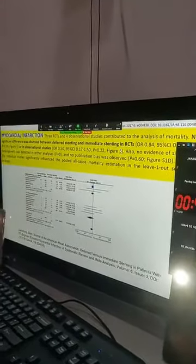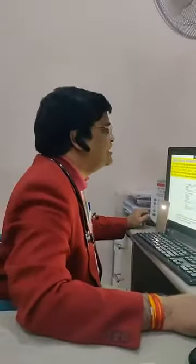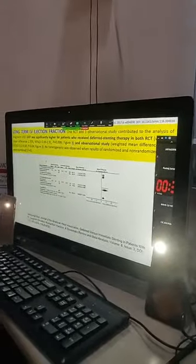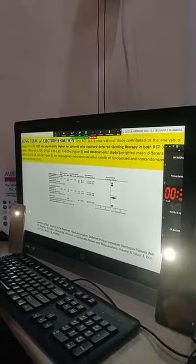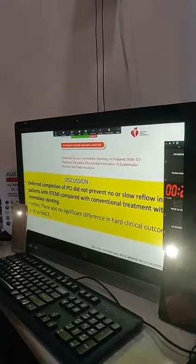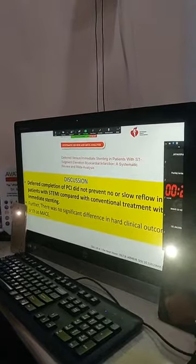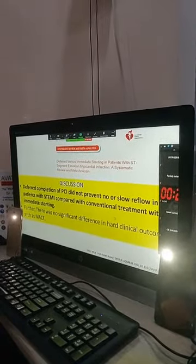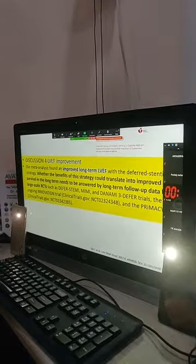Myocardial infarction, no significant difference; deferred stenting was not better. In fact, for target vessel revascularization, deferred stenting was associated with a significantly higher rate of TVR when compared with immediate stenting. But long-term ejection fraction, LVEF, was significantly higher for patients who received deferred stenting therapy. To discuss this, deferred stenting in PCI did not prevent no flow or slow flow in STEMI patients compared with immediate stenting. Ejection fraction, of course, was improved long-term with deferred stenting.